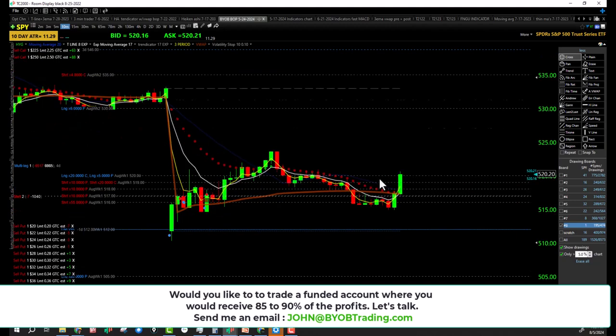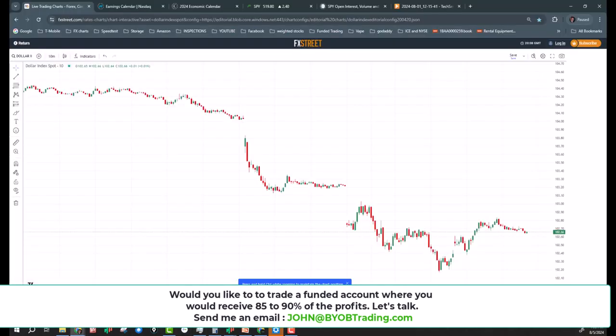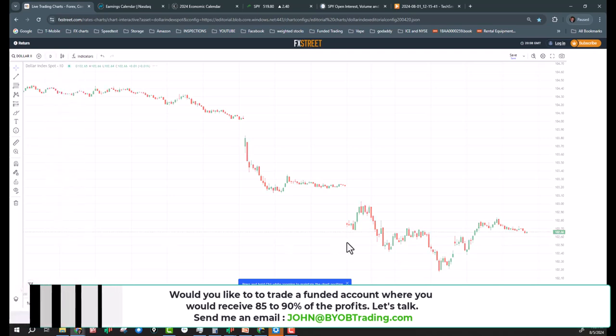What else do we want to look at? That's about it. The US dollar index created a whole lot of havoc today. Let's go to the daily chart, and one day.